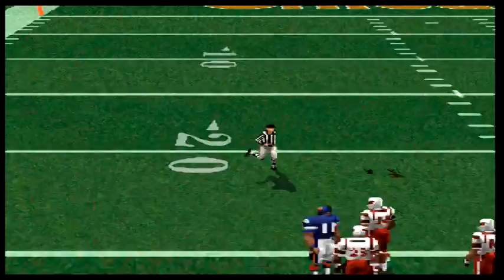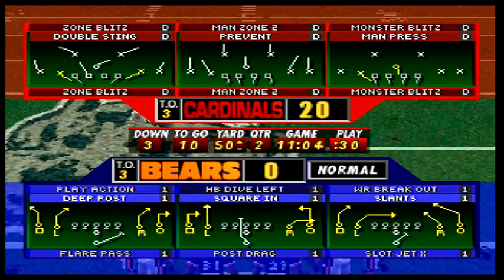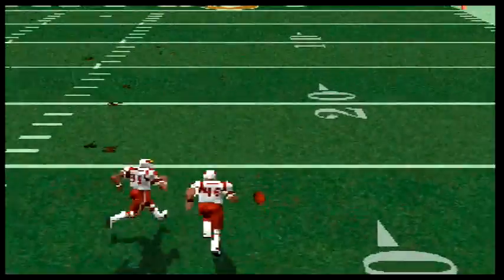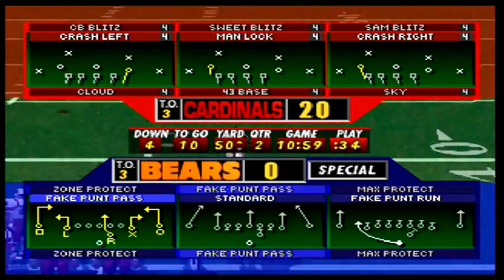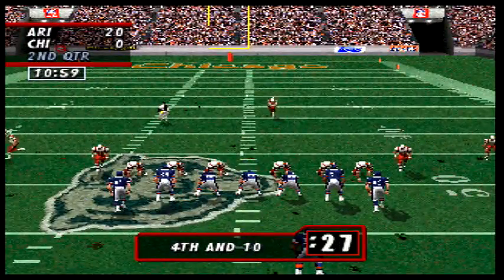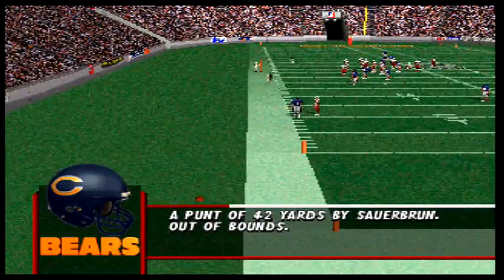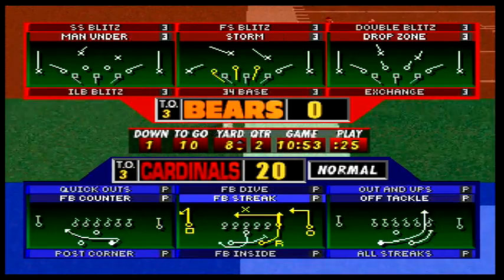Complete. So it's third and 10 from the 50. Okay, the defensive coordinator called the right coverage for that play. That makes it first and 10 from their own 8.